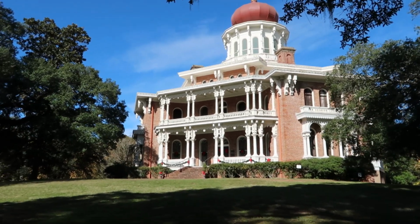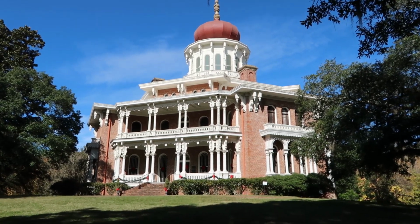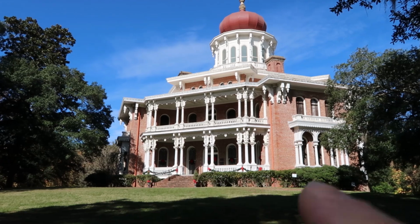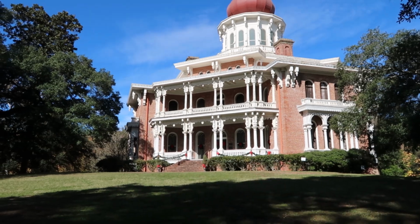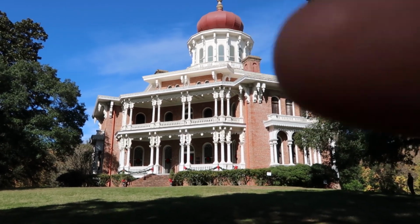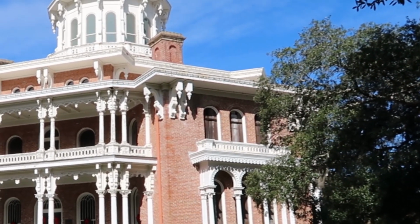But we're going to go inside and learn about it a little bit. In a little while, there's a tour. We're going to go see about that. But one thing I can show you from out here is, you see the windows on the bottom floor are pretty fancy around the door and all that. But up above that, you'll see there's some wood covering up the windows.